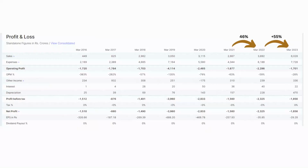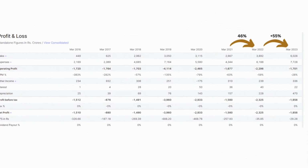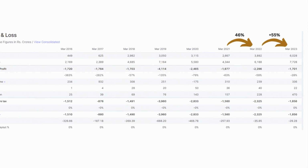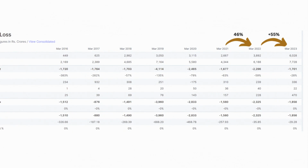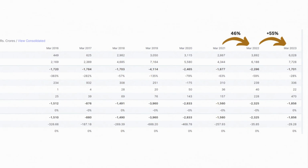A brief examination of the company's financials reveals a consistent upward trajectory. For example, in the last fiscal year, the company posted growth of close to 46%, and then in the recent financial year ending March 2023, the growth rate further increased to approximately 55% compared to the previous fiscal year. This prompts a question: what are the key factors that are driving the company's robust growth?